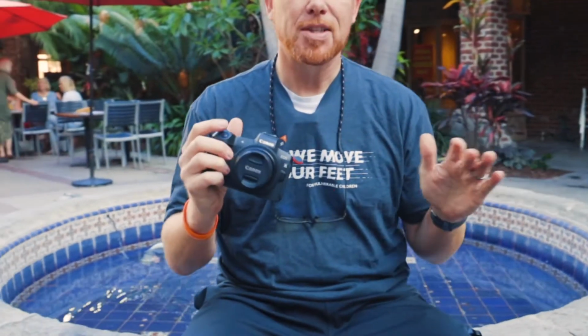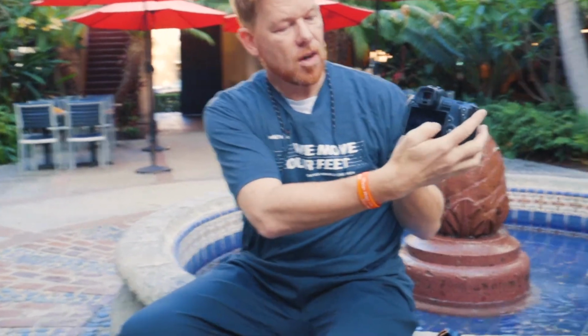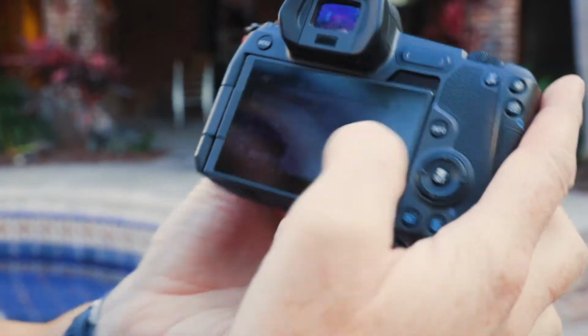Now, one of the other advantages I've already talked about is the touch and drag autofocus point. This is a game changer all in itself. I simply compose the picture, and if I want to move the focus point, I just touch and drag on the screen. I have it set to start at the right-hand side of the screen, and I can then move over and brush with my thumb. I just touch and drag, and that is a miracle. That is amazing.